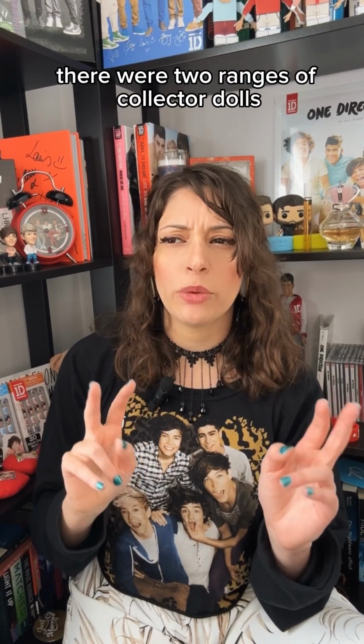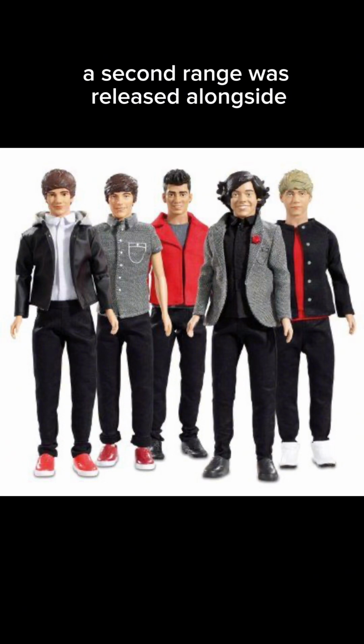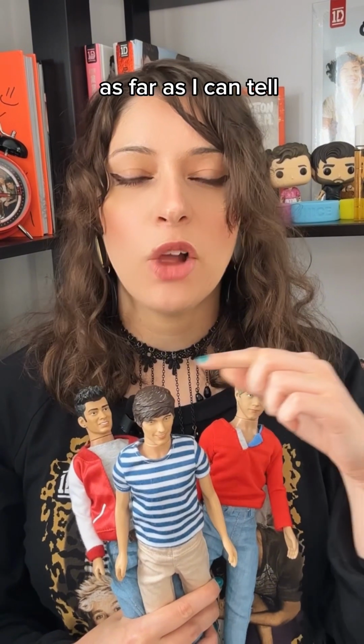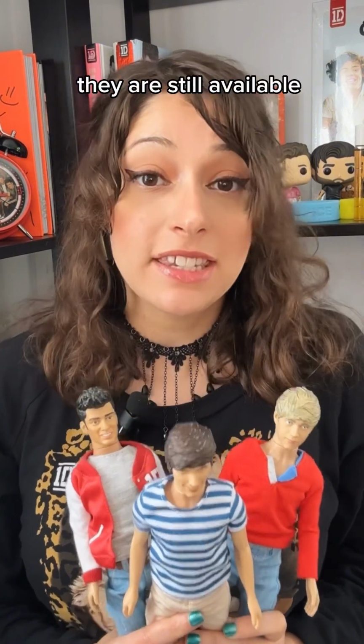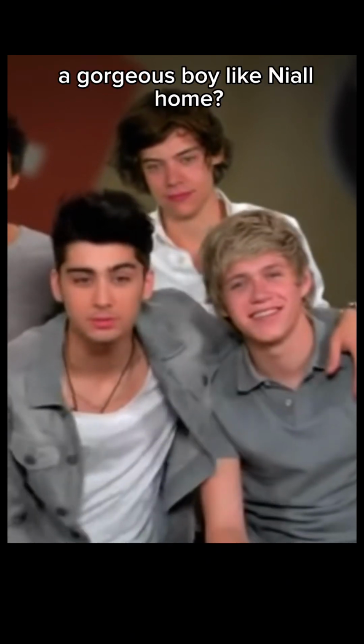Actually, if I remember correctly, there were two ranges of collector dolls. The second range was released alongside like a red 4x4 Jeep Cruiser. As far as I can tell, while today these dolls are only available as secondhand collector's items, they are still available. If you ever wanted to take a gorgeous boy like Niall home, well, now you can.